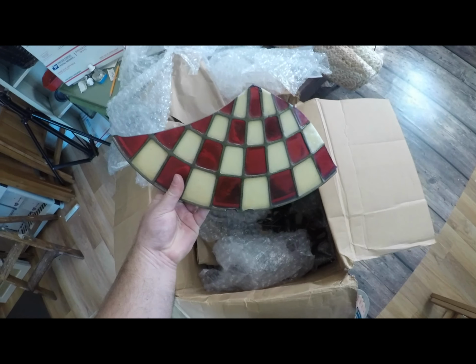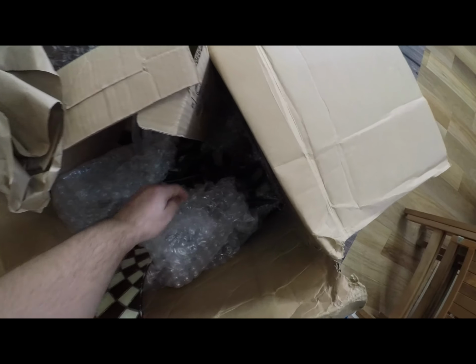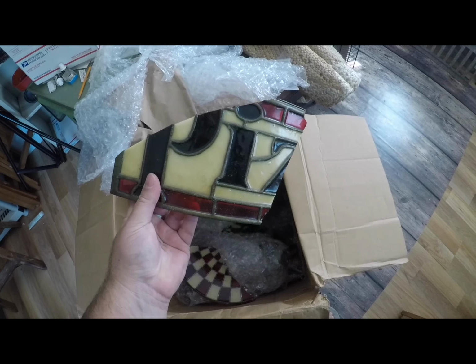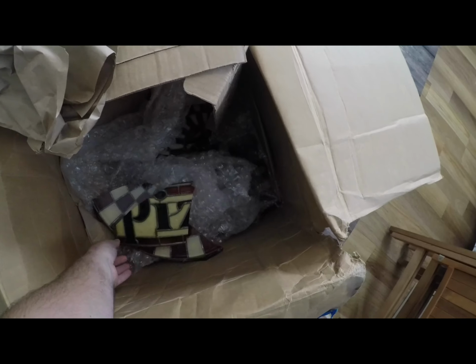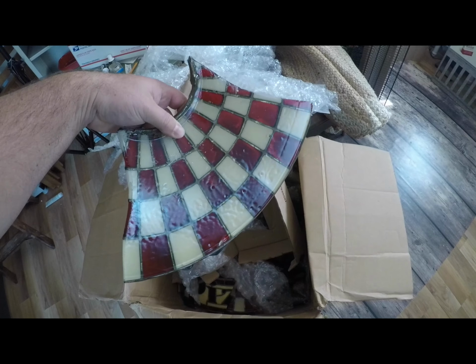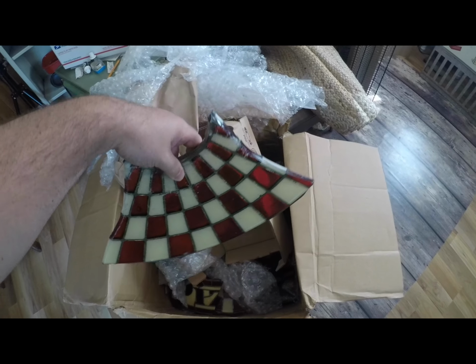It's just not a good sight. That's one of the bigger pieces. It's so heartbreaking that something so cool, that was worth such a big price tag, just got utterly destroyed in shipping.